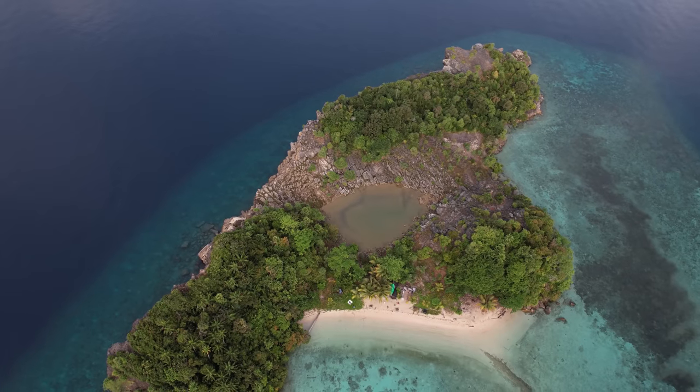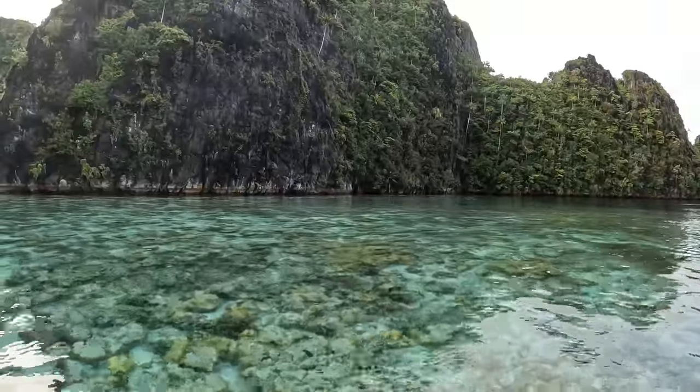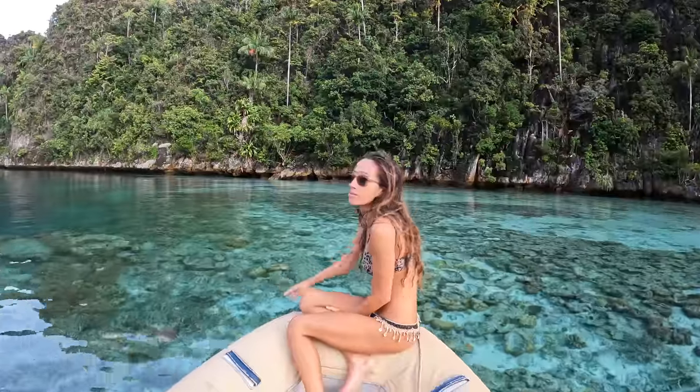At some point, we're going to dive through here, to swim through and all sorts of cool places to explore. But for now, so many different islands around here, little bays, hidden little beaches. So we've got about half an hour of light in the tender. We're going to zoom around and see what there is to be found just around here.